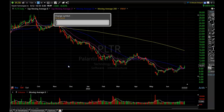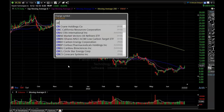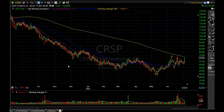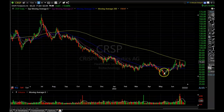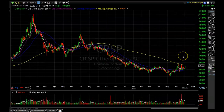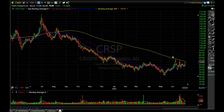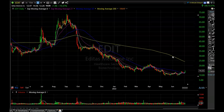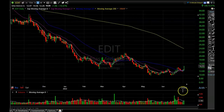Another thing that I was noticing was the human genome editing stocks are really starting to catch a bid. Start off with CRISPR. You can see these things have been slowly being accumulated over these last couple of months, and they are about ready to break above that 200 period simple moving average. CRISPR looking really good. Another one is Editas, ticker symbol EDIT. You can see EDIT starting to blast off as well.